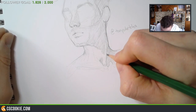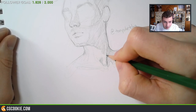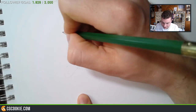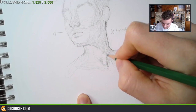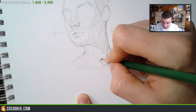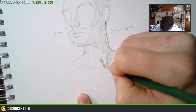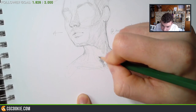Okay, so for the neck, the one on our right will be more prominent because his head's facing this direction. So this muscle is being pulled and pushed and being worked with more so than the line on this side. So instead, let me try to capture this. And I'm going to even play with the values a bit more than I did with the other ones.